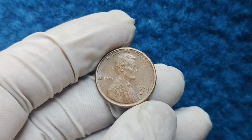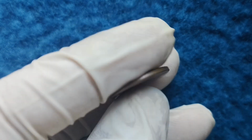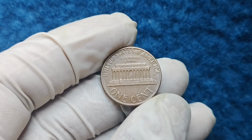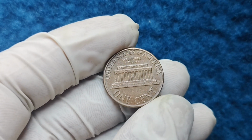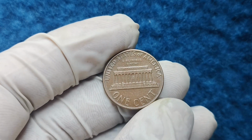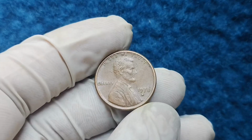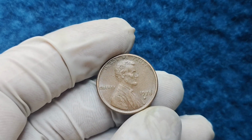Alright, let's break it down. The 1978 penny is part of the classic Lincoln Memorial series, minted in Denver. Now, most of these pennies? Worth exactly what you'd expect, 1 cent, but there's a tiny handful that are worth an absolute fortune, and that's where things get exciting. So, what makes this penny different? It's all about errors, rarity, and condition.